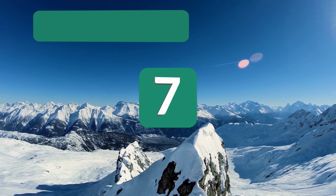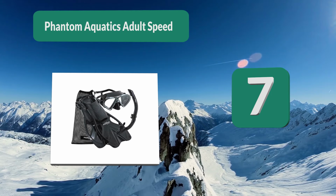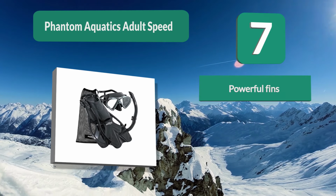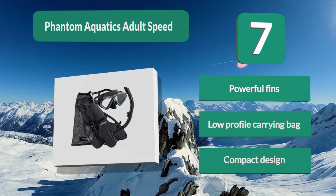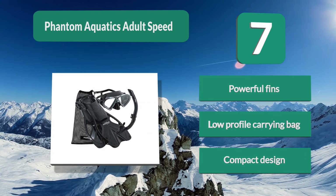Number 7. Phantom Aquatics Adult Speed. Look like an experienced snorkeler no matter your skill level. This package comes equipped with a high-end mask, snorkel, heavy-duty fins, and is rounded off with a mesh carrying bag. This low-volume mask sits closer to your face, giving you less of a chunky feel. Powerful fins. Low-profile carrying bag. Compact design.